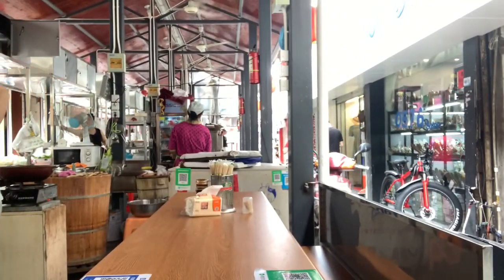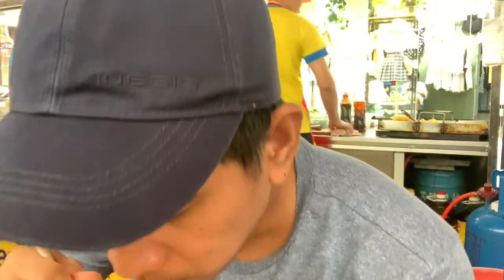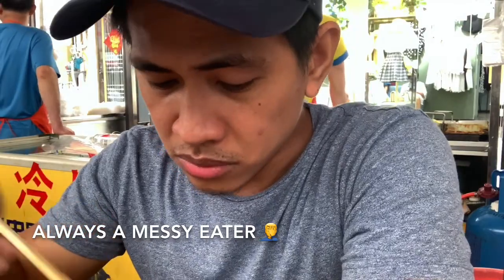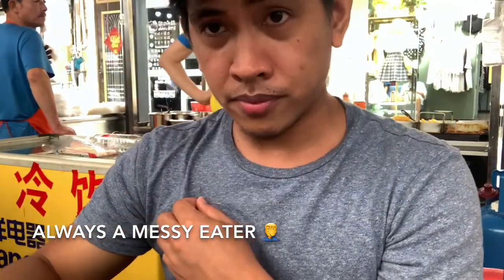This entire part here, this is the entire food street, all the way from that part towards that end. Let's go ahead and try it. Oh, there's also some seaweed here. Yeah. And that's it. I think that's it for my lunch. I think it's around 11 already. So I'm good for lunch. Let's go.